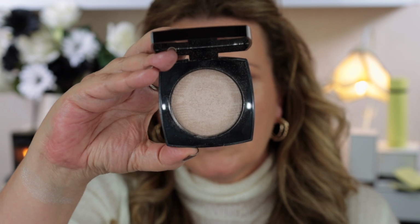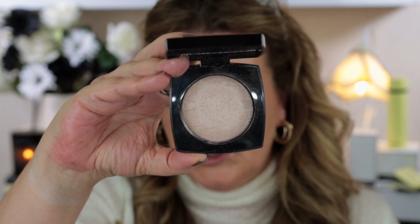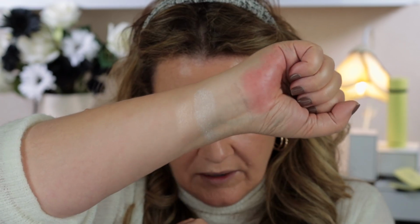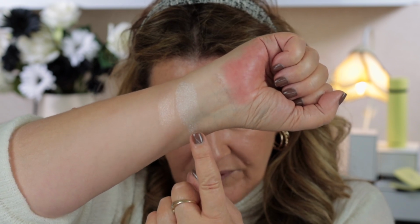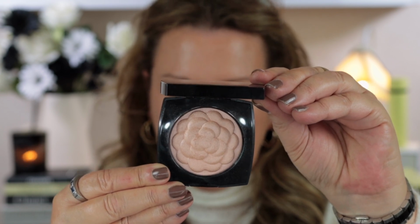And next I'm going to swatch, and this is from Chanel, the Ivory Gold. This is in their Permanent Collection. So that is the Ivory Gold. So you can see that's a lot warmer than Pearly White, which is very cool. And next I'm going to swatch the very beautiful Rêve de Camélia.